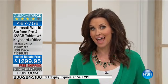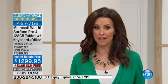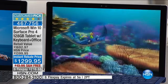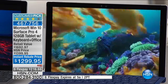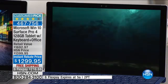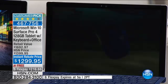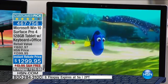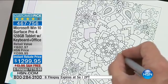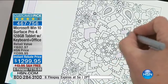Flex expires at the end of this hour, and you are getting one of our most powerful, if not the most powerful tablet that we have, and one of the most powerful out there on the market. Typically you see 4 gigs, 8 gigs, 128 gigs, and this has Intel Core i5 inside. That's the latest version that's out there from Intel. And the great thing about having that type of processing power is that it really puts no limits on what your computer can do.